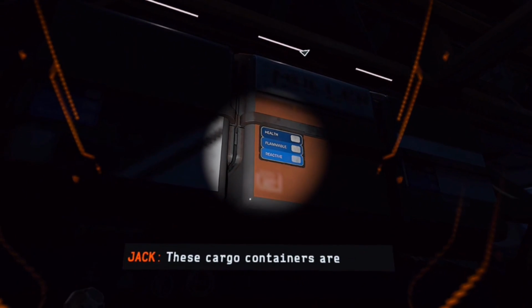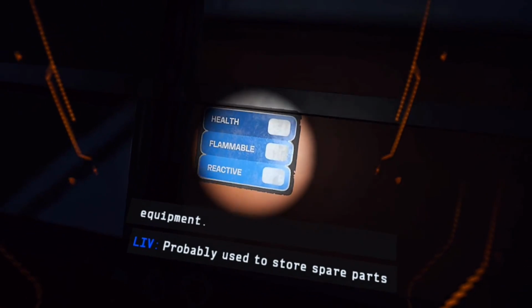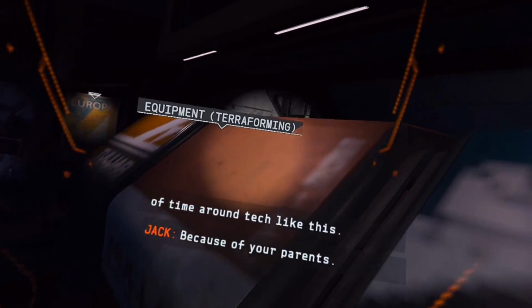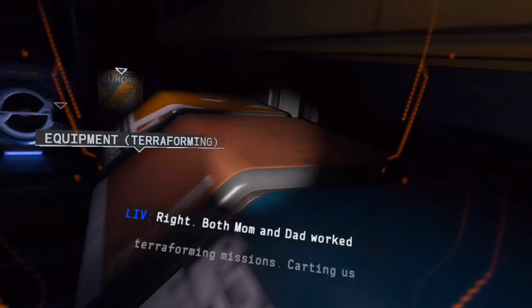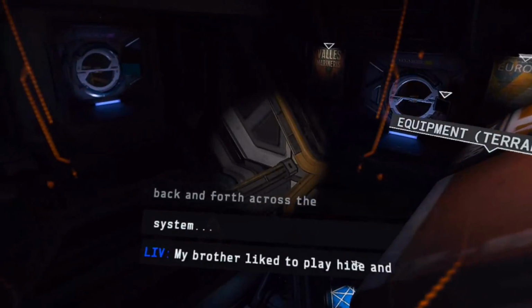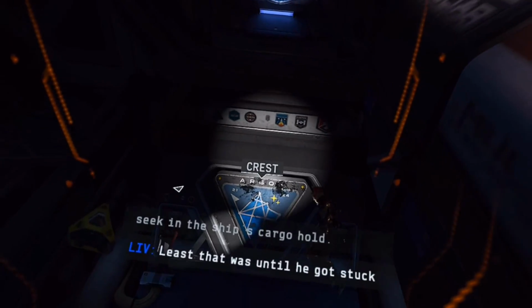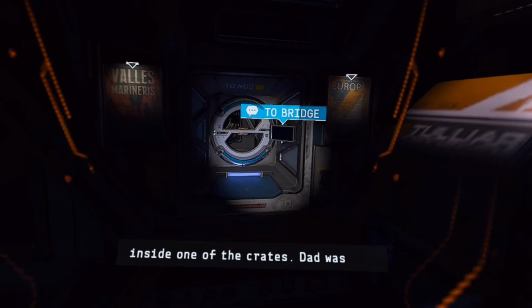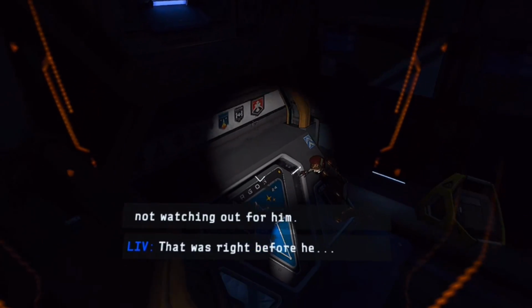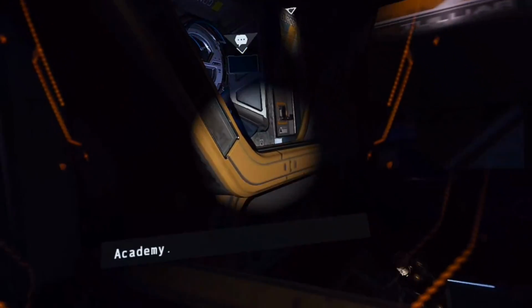These cargo containers are designated for terraforming equipment. Probably used to store spare parts for Atmo processors. Spent a lot of time around tech like this. Because of your parents. Yeah. Both Mum and Dad worked terraforming missions, carting us back and forth across the system. His brother liked to play hide and seek in the ship's cargo hold. At least that was until he got stuck inside one of the crates. Dad was livid. Not at him, at me, for not watching out for him. That was right before I was sent off to the academy.